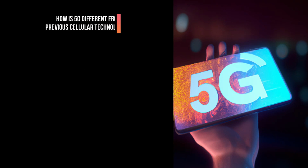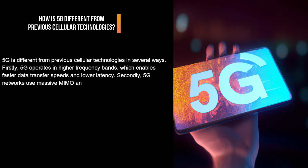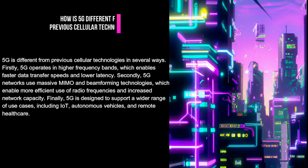How is 5G different from previous cellular technologies? 5G is different from previous cellular technologies in several ways. Firstly, 5G operates in higher frequency bands, which enables faster data transfer speeds and lower latency. Secondly, 5G networks use massive MIMO and beamforming technologies, which enable more efficient use of radio frequencies and increased network capacity. Finally, 5G is designed to support a wider range of use cases, including IoT, autonomous vehicles, and remote healthcare.